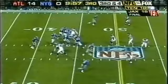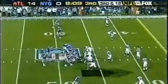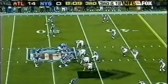Third down and four. First down for New York. See how big of a part of this Giants offense he is on the sideline. Third down and 12 for New York. This will be on Atlanta as a penalty flag comes in, and there's Shockey with a first down.